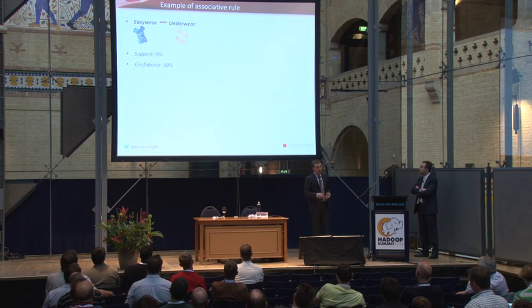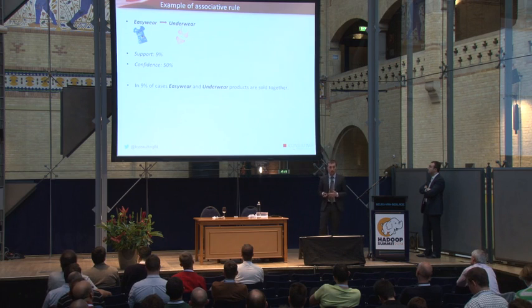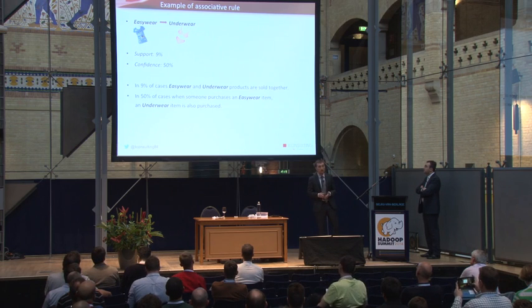For example, if we have a rule like easywear implies underwear, with 9% of support and 50% of confidence, it means that of the total cases that we are analyzing, in 9% of cases easywear and underwear are sold together. And in 50% of the cases in which we have sold an item of type easywear, an underwear item is also purchased.